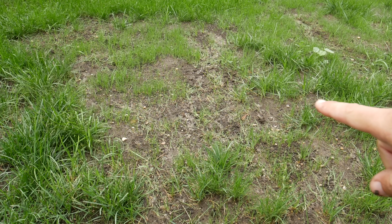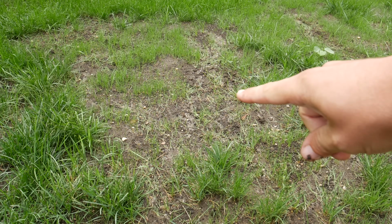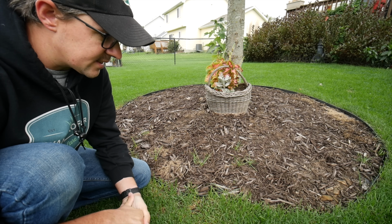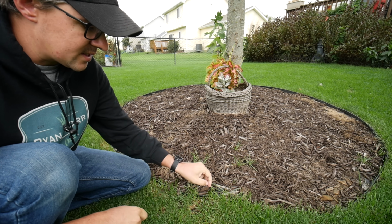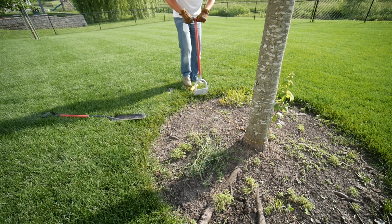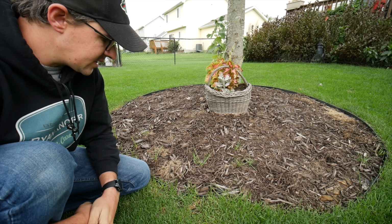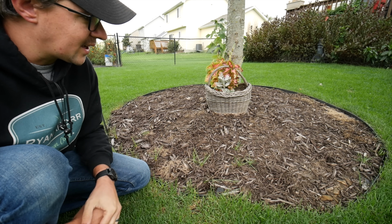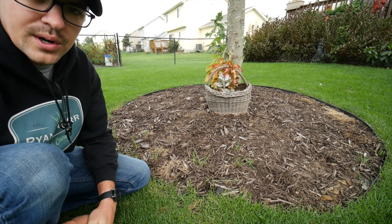You can definitely see right here where a river of water ran down this way. Not surprising. I don't believe I've talked about this since I actually put in this edging. So a few people have asked long term, how is this thing held up? And for the most part, honestly, it's held up really well. Our dogs like to come in here, walk in here, and then move this mulch around. So that's one problem that we have there.